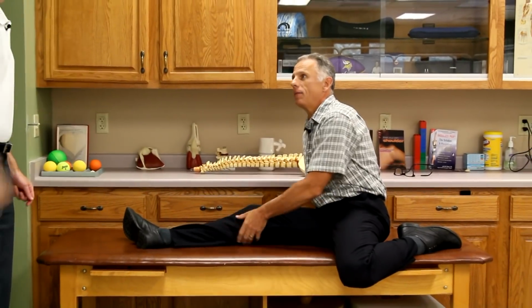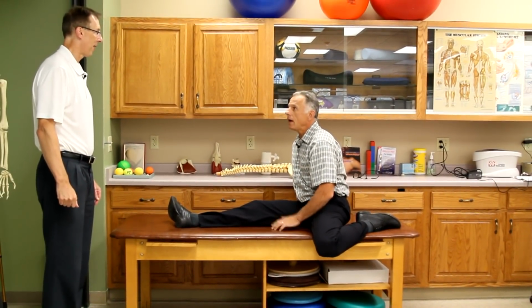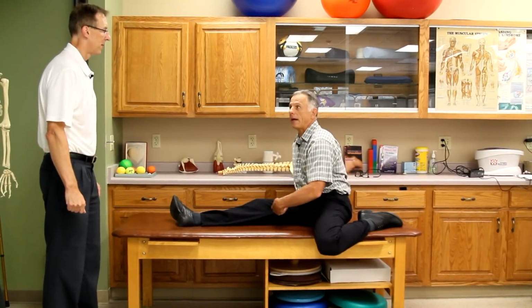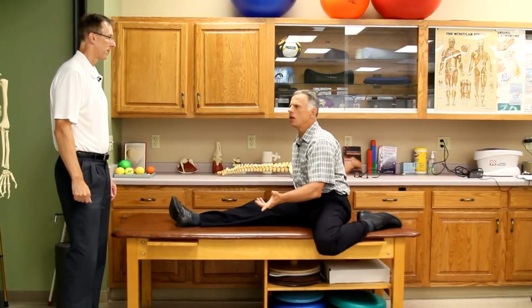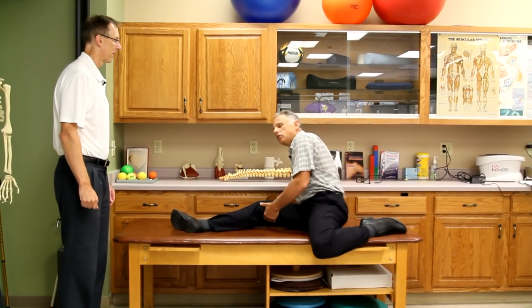So, Mr. Heineck, you're saying I should never do this one? Probably not. There are a lot better ways to stretch your hamstrings than this. If you're a hurdler, maybe this is a good thing to do. But if you're not, there are a lot better ways to do that. I'm not a hurdler coach, so I don't know about that.